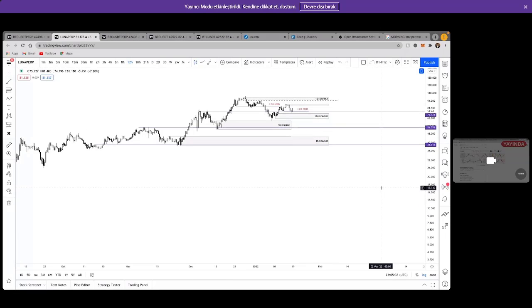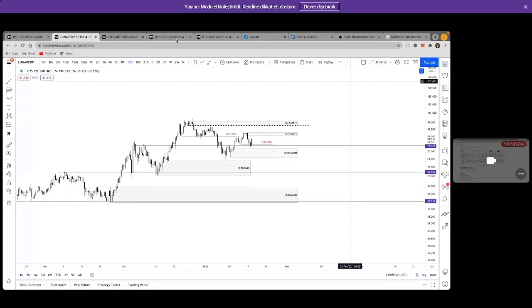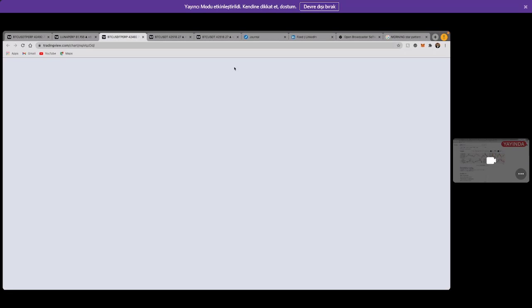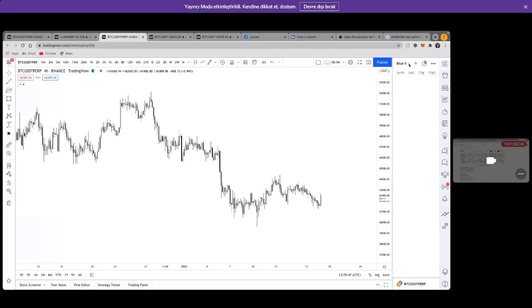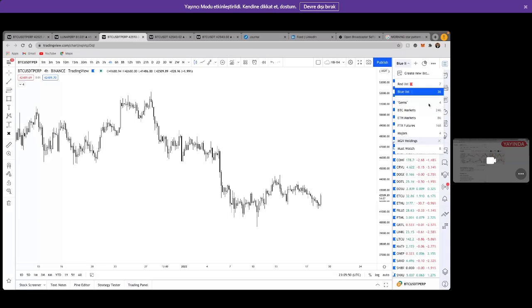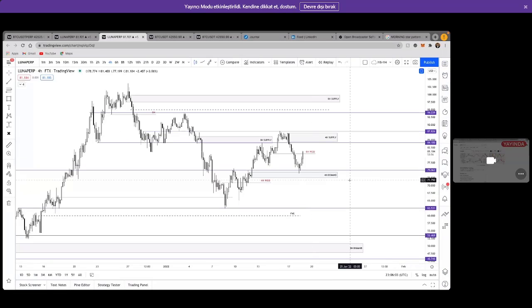Some nice reaction so far. Okay, what I was looking for on Luna, actually, this is a 12-hour time frame. I was thinking it would go deeper, but it's actually sitting at demand on the 4-hour time frame. So it was valid to put a long into it. Strong coin, 5% up in the day, hugely outperformed the market. Really nice.